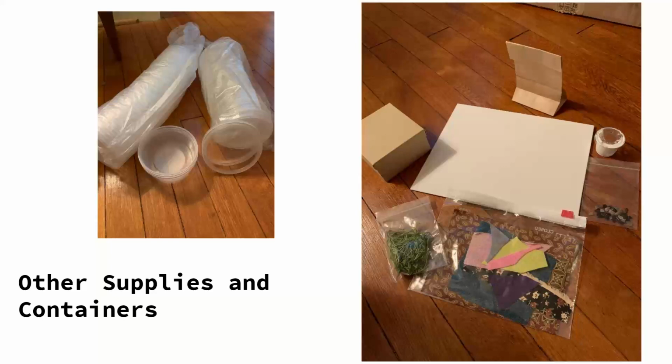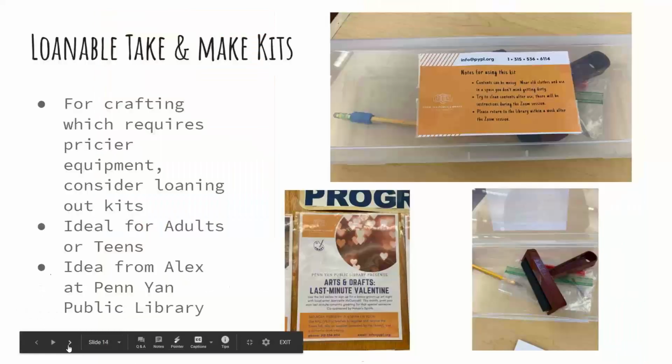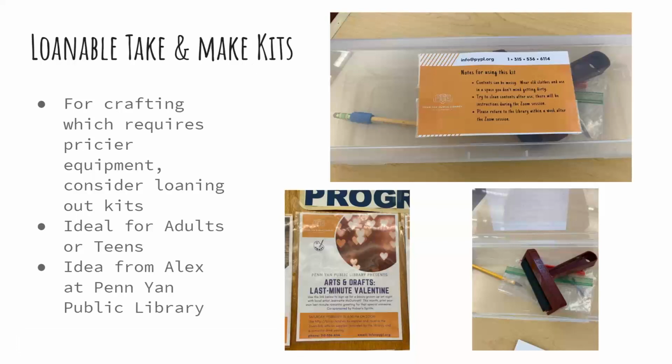Over on the other side, some other types of packaging. This happens to be a bag I got at the Rockwell Museum. It's an art kit, take and make, and they had like a craft paper box, which is blank. You can decorate that, decoupage. They had paint here in the little condiment cup. They've got a canvas art board there. And then a little paper bag, which has some beads in it, and then some fabric scraps here in the Ziploc. So these are all just sort of different ways to package up and make your supplies portable. This idea I am borrowing from Alex Andrazik at Penn Yan Public Library.